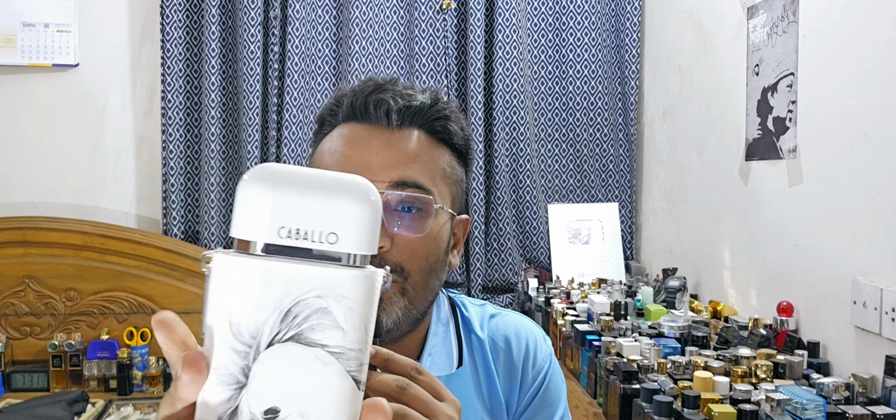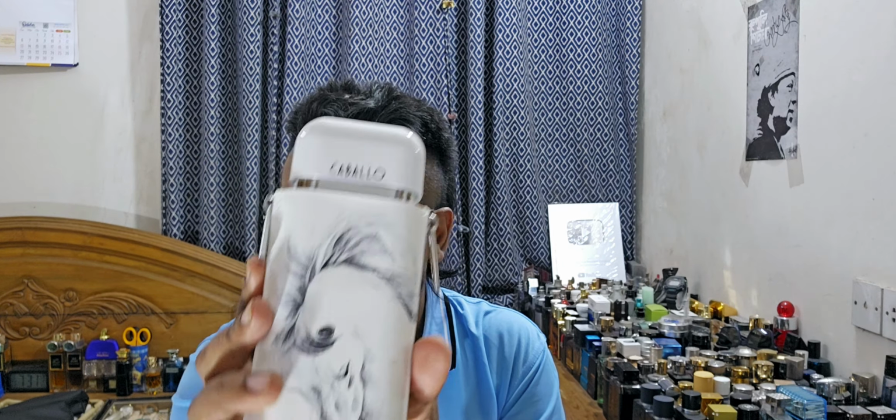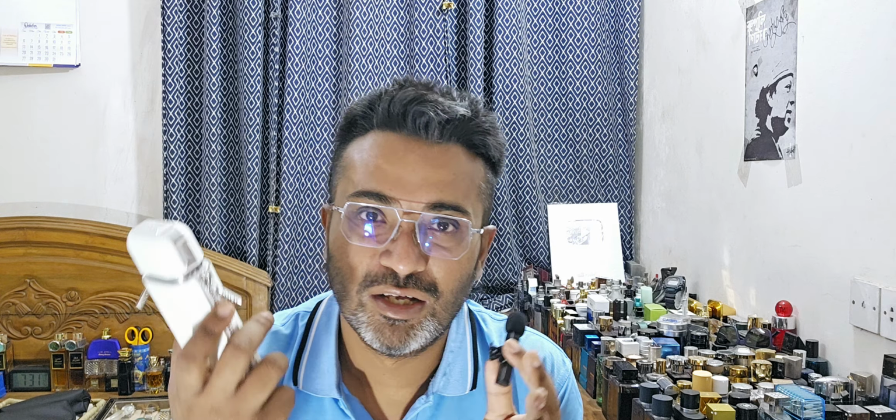Let's start with one of my favorite Armaf perfumes in recent times, called Caballo. I think it means horses. One of the more beautiful bottles, really beautiful presentation. Comes with a magnetic cap, I think. Yeah, magnetic cap. This thing is sort of somewhere between Hacivat and Aventus, if you ask me, in short. Like what this smells like, but with its own twist. A lot of lemon, pineapple, and blanc style again. I like this fragrance a lot, especially for the price point.